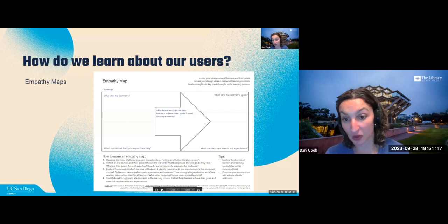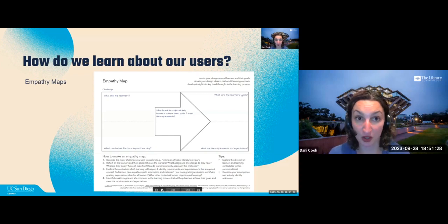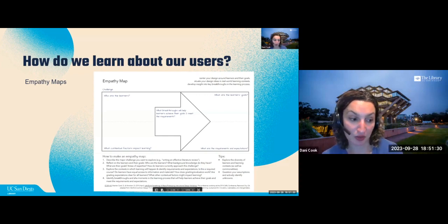So first, identifying who are your users, what are their goals, and what are the things that they actually have to do in order to reach their goals? Are there certain constraints? Are there things going on around them? Sometimes when we design services, we need to be aware of the things that are happening on our campus. I think the most impactful example of this recently, of course, was COVID.